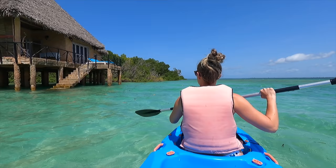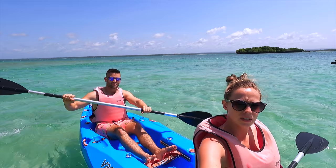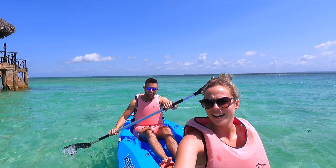Kayak back to our shack. We kayaked all the way to our shack. It's not a shack. But I can't kayak at the same time. That's fine, I'll do all the work. I'm just gonna sit here and film. Pro tip. If you want to film, this is your time.